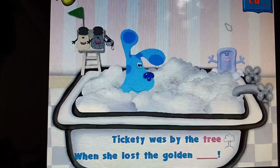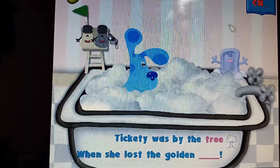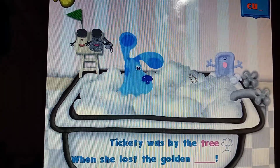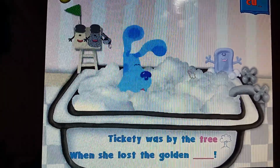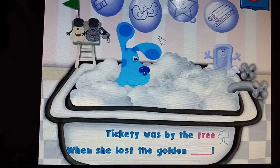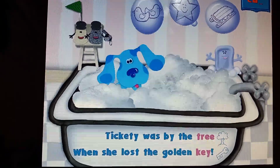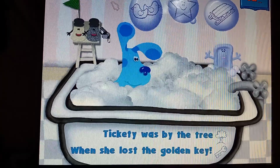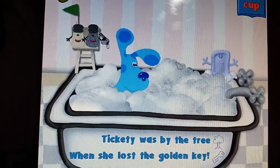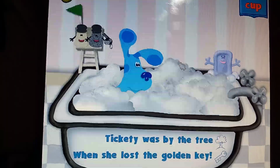Tree. Here's the first part of my rhyme. Tickety was by the tree when she lost the golden... Not quite finished. Let's see. Key. It says, Tickety was by the tree when she lost the golden key. Tree. Key. You found a rhyming word. Tickety was by the tree when she lost the golden key.